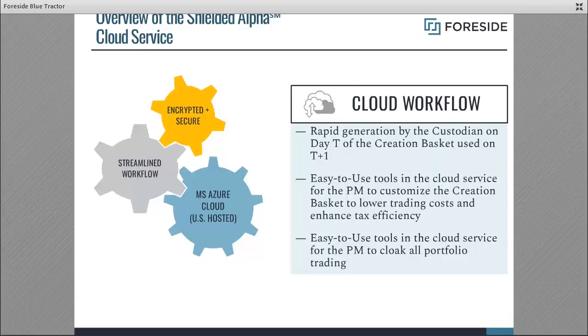And as I mentioned, the other cool thing about our creation basket workflow in the cloud is that we offer tools for the PM to adjust and tweak the basket, as I mentioned, to lower trading costs and enhance tax efficiency.